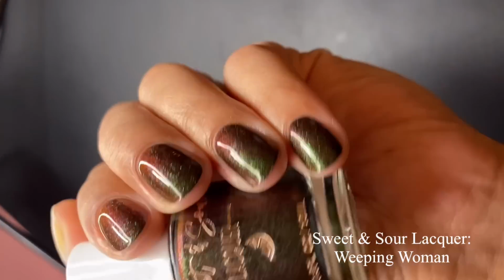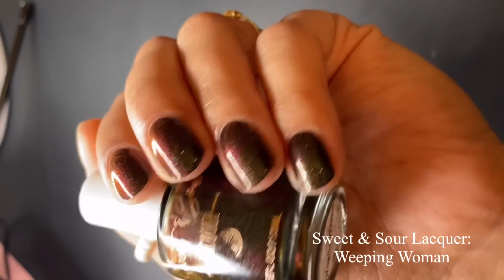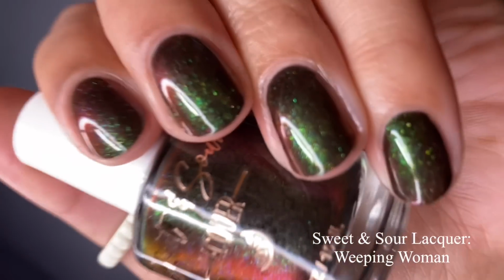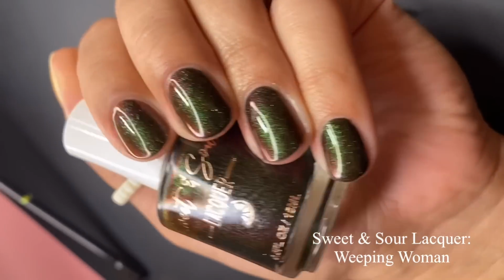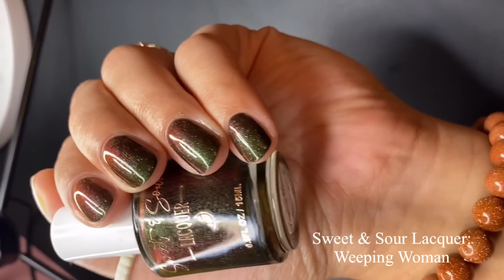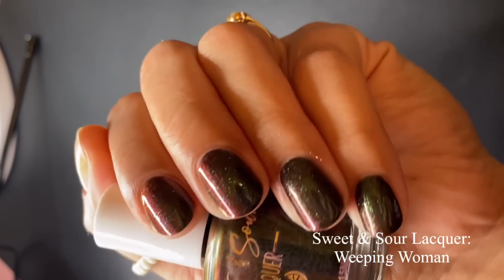It is such a dark color, but still has some beautiful light shifts within it. Sometimes with really dark shades, you lose those beautiful shifts, but for this one, I feel like you can definitely still see it. And I know I'm doing the most for you guys right now, but in real life, you're not gonna need to do the most to see the shifts. They're gonna be there. You're still gonna see them. Maybe not as shifty as a polish that has a million different color shifts in it, but you will still see the shifts.